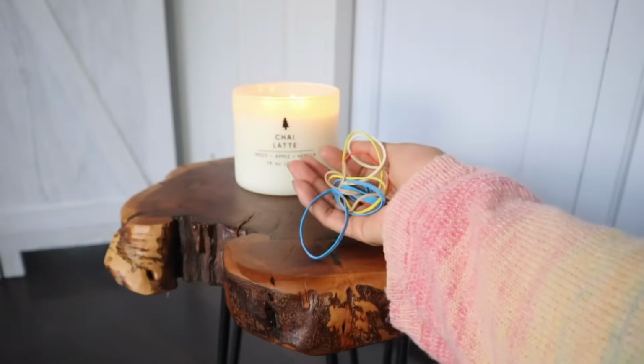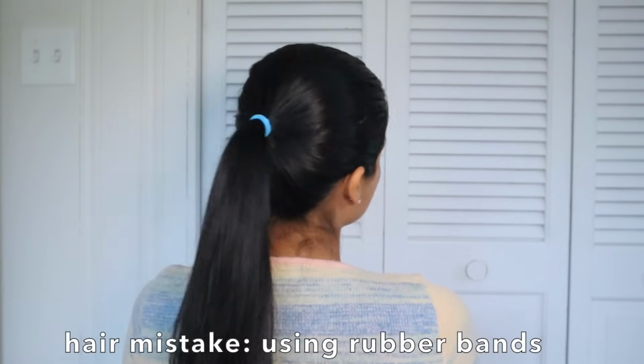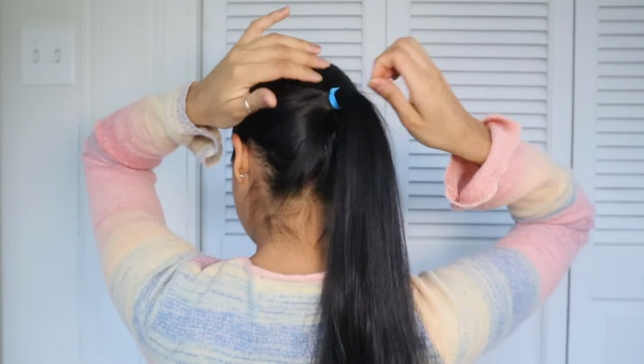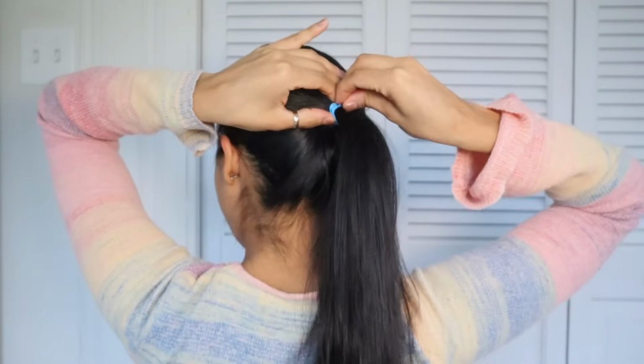Trust me. Alright, the next hair care mistake I'll never do to my hair again is using rubber bands on it. I just remember using these in high school and how much hair I would lose every time I wanted to take them off, and the pain involved as well.